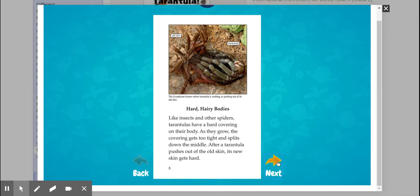Hard, hairy bodies. This Ecuadorian brown velvet tarantula is molting or pushing out of its old skin. So here's a diagram or a label, tarantula and old skin. So it's labeling what those are. Like insects and other spiders, tarantulas have a hard covering on their body. As they grow, the coverings get too tight and split down the middle. After a tarantula pushes out of the old skin, its new skin gets hard.